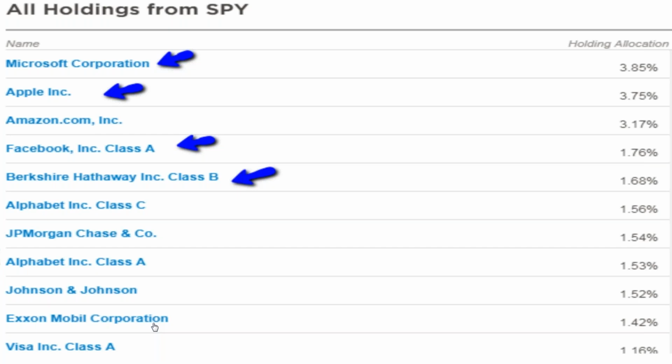And when you start to think about what's really driving the demand for these securities, well, the SPY ETF is probably one of the biggest buyers of these different companies. So if we look at where it's going to automatically flow its capital as money flows into the SPY ETF, it gives you a good idea of where the safest place to park your cash is for a long period of time.